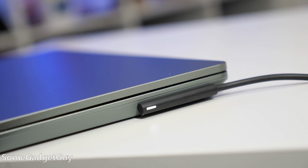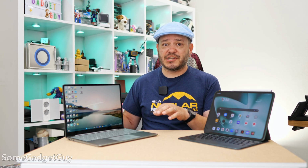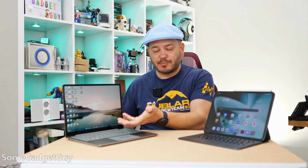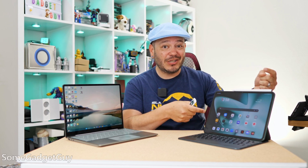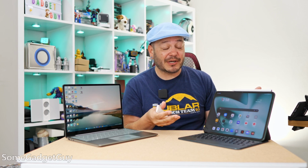The speakers on the laptop are impressively engineered for being built into the keyboard. They're not taking up any other space. They point directly up at your face. They're not bouncing off of the table. They sound way better than they have any right to. But the more traditional quad tablet speaker array on the OnePlus just sounds a little better to my ears.